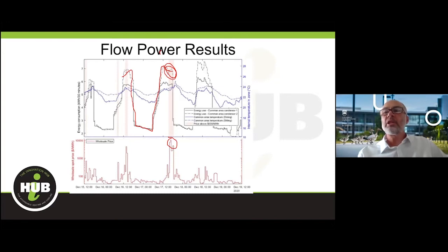So there are short time durations for load flexing with a large impact on cost. The interesting thing about this is that HVAC and building systems have free inbuilt energy storage in terms of thermal mass, with some temperature set point flexibility.